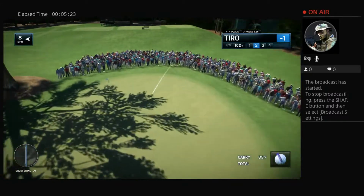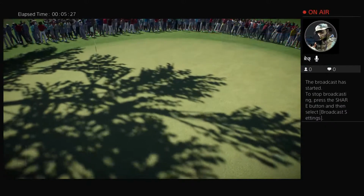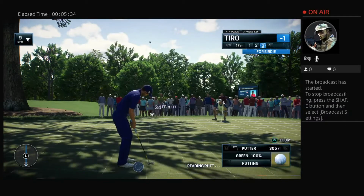That should be pretty good right there. On the safe side. So a chance for birdie after another solid approach shot. Frank going for another birdie here. Just to get on a real roll.